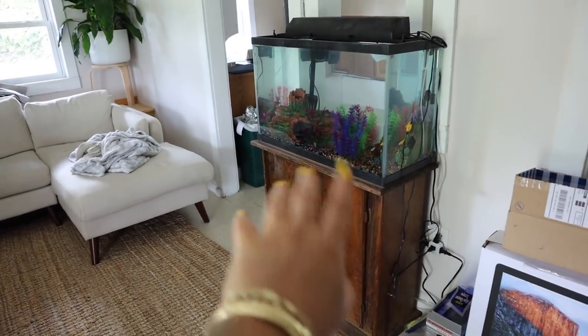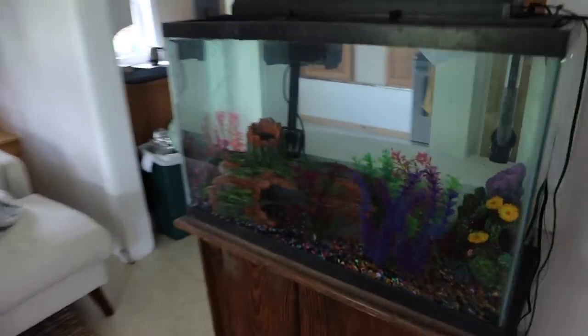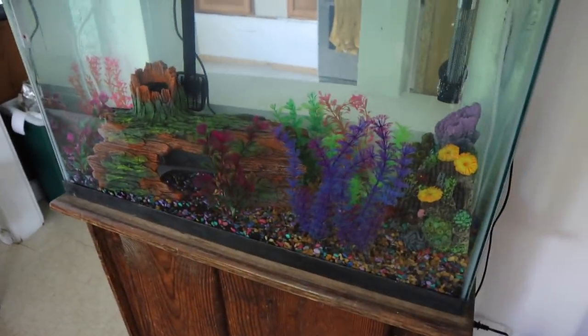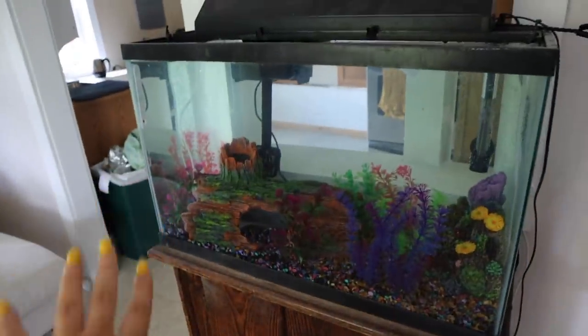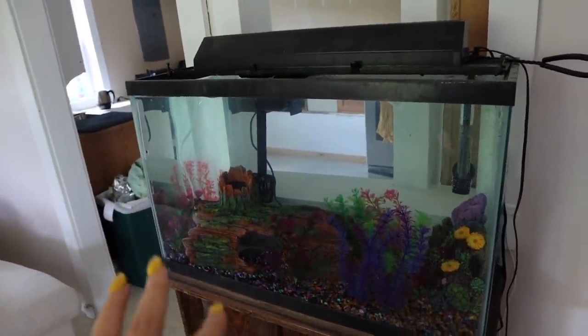We got this fish tank set up. My boyfriend already had the tank, so he just went the other day and got all the stuff and decorated it. We don't have any fish in here just yet. He wanted to get everything set up and get the water temperature right and all that first.